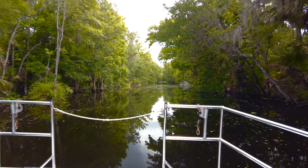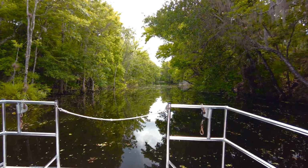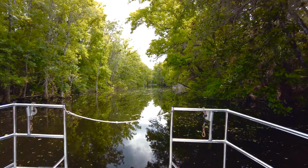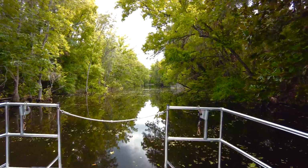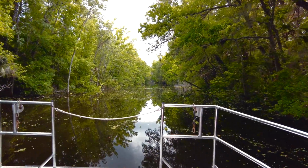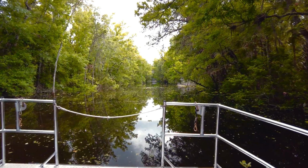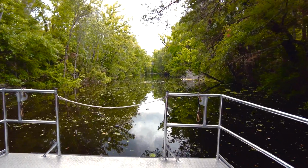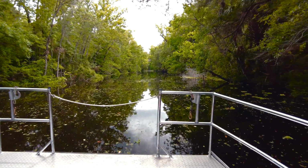Now, I mentioned that tram road earlier. That's it straight ahead of us there now. So we're getting pretty close to the other end of this trip. The tram runs right there next to the boat dock, so we're easy to find.